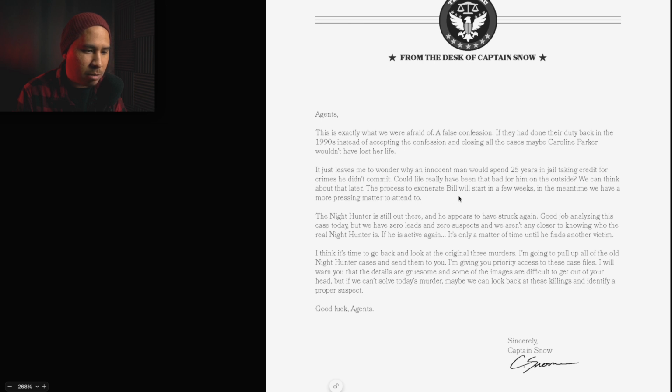The process to exonerate Bill will start in a few weeks. In the meantime, we have a more pressing matter to attend. The Night Hunter is still out there, and he appears to have struck again. Good job analyzing this case today, but we have 0 leads and 0 suspects, and we aren't any closer to knowing who the real Night Hunter is. If he is active again, it's only a matter of time until he finds another victim. I think it's time to go back and look at the original 3 murders. I'm going to pull up all of the old Night Hunter cases and send them to you. I'm giving you priority access to these case files.